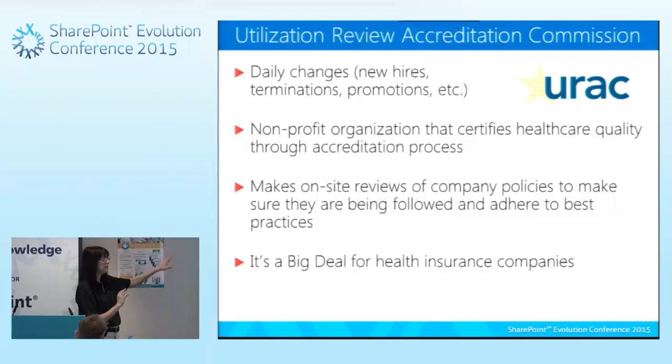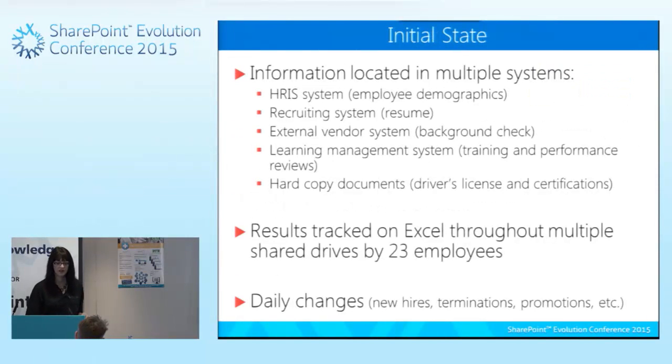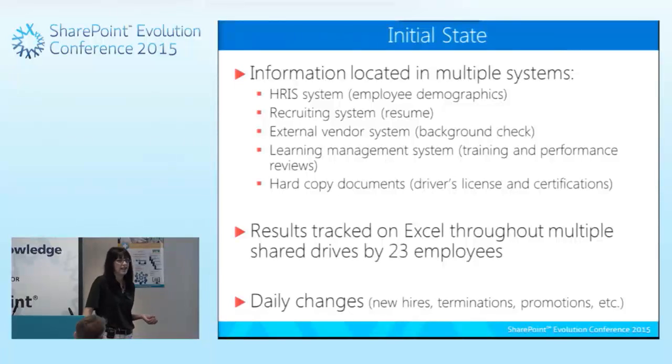Again, you may see me refer to URAC here and there throughout the presentation, but that really has nothing to do with what we're talking about. This is just something that I want you guys to look at: processes that you're currently doing, and seeing how you can change those or make it easier on your users, again, by out-of-the-box functionality. So our initial state was what we had.